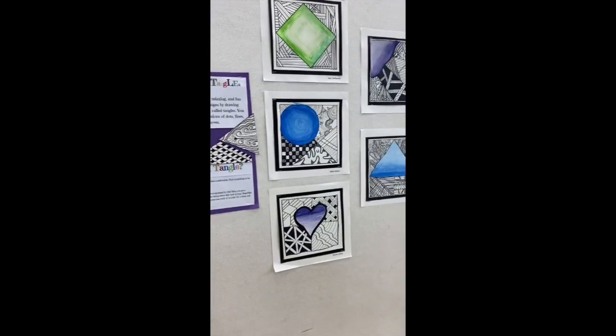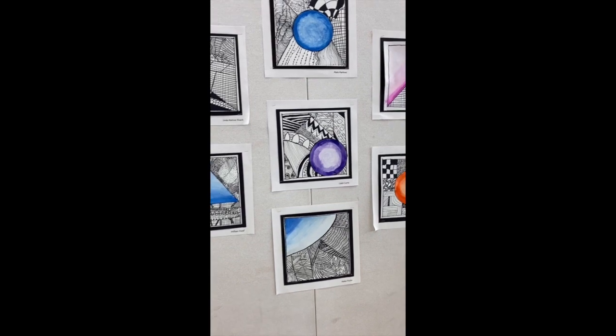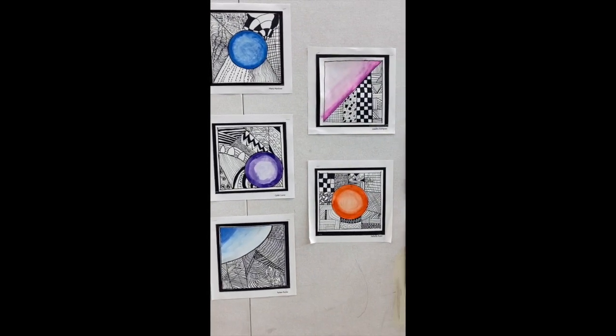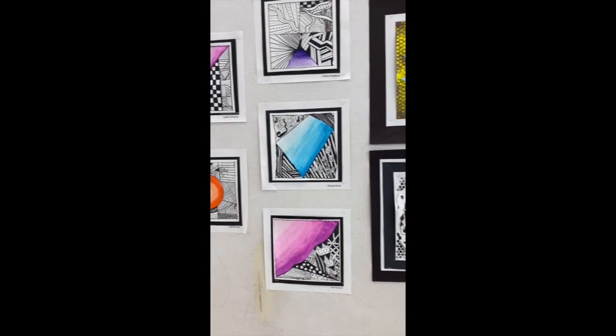We have our Zentangles, which was a very calming activity, lots of lines, patterns, and followed it up with our watercolor painting, changing the value.